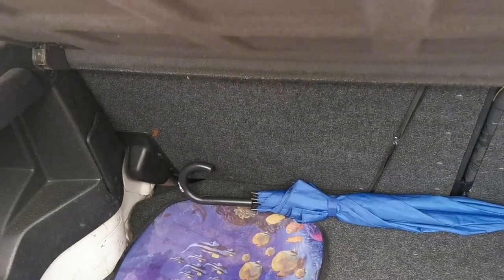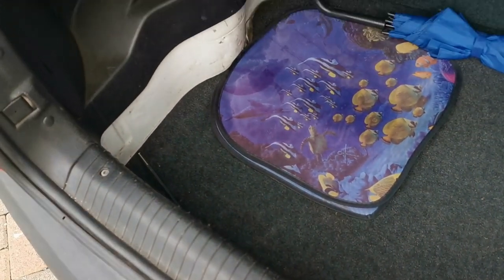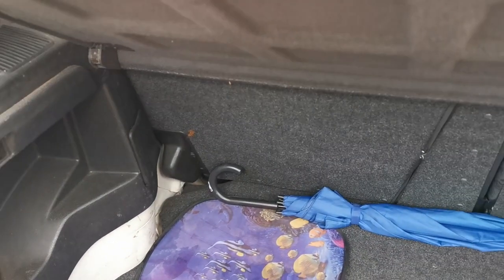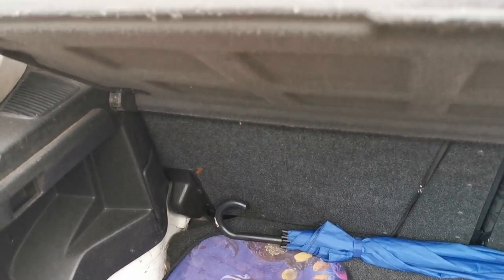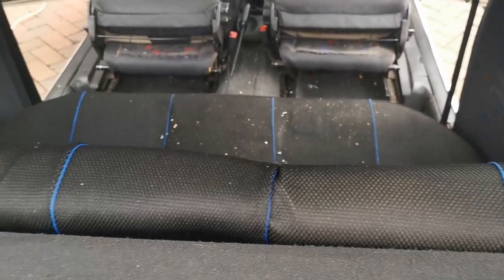As you guys can see, it's nice and clean. I got all the glass out. I haven't done the front yet because we have glass even up to the front seat and even on top of the front seat, believe it or not. So yeah, we got most of the glass out. That's the front seat. I still have to vacuum there, but here we go.